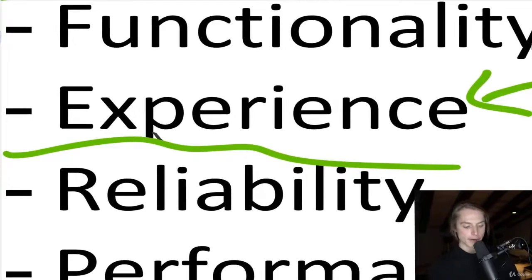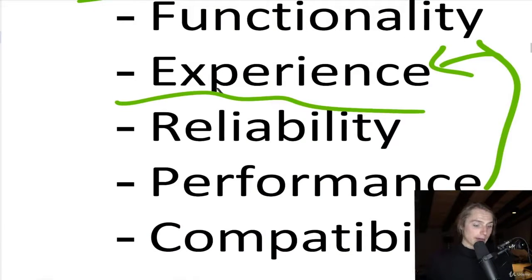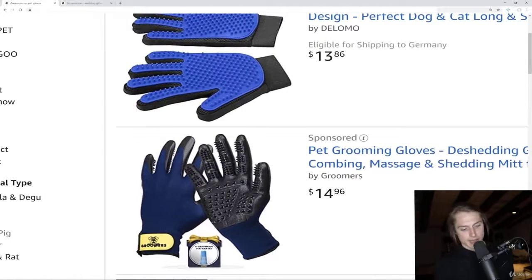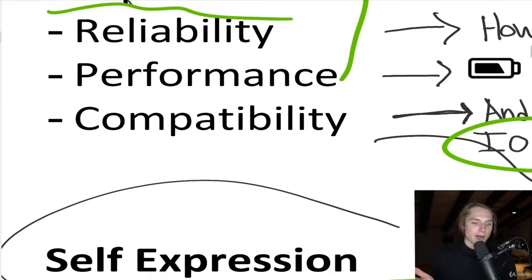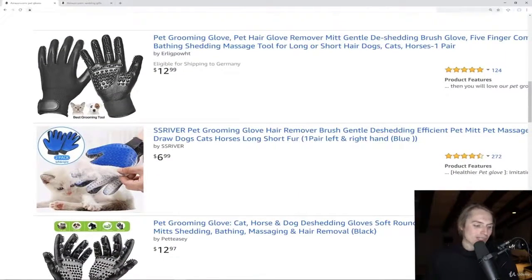Now, if we take a look at experience, I don't know if any of these really have a different experience for me getting that fur off my animals. Another option could be reliability, but they all look just about the same. Maybe these look a little bit more reliable because in the image they look a little bit spikier and the plastic's built in a little bit more, but that's about it. And I guess you could also make the argument that they'll have a better performance because they've got those high quality spikes. And then compatibility, I guess, like what's the difference? Maybe there's one that's more compatible with alpacas or cats or something. But as we look here, you could try to say, oh, this is the best one for cats, but it looks the same as the other ones.